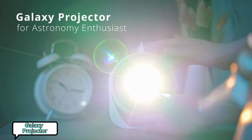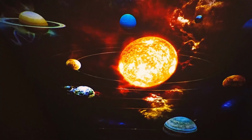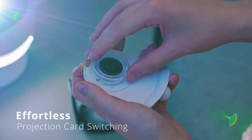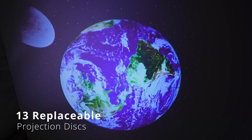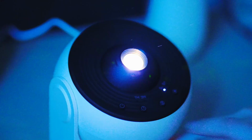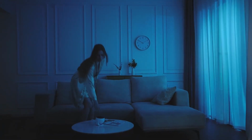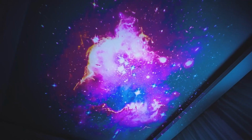Bring the universe into your room with the Planetarium Projector Pro. Featuring 13 stunning galaxy and star effects, it transforms your ceiling into a mesmerizing Milky Way display. Perfect for bedrooms, it creates relaxing mood lighting for both adults and kids. With built-in timer settings and vibrant LED projection, this space-inspired lamp turns any night into a magical, star-filled experience.